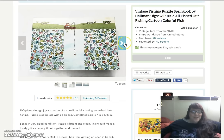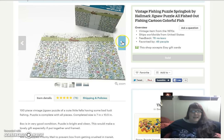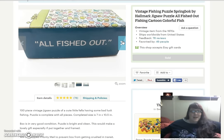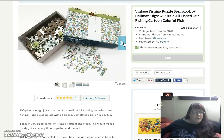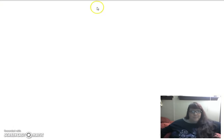This was another international order. This one went to Norway, which is another international pin in my map of this poor fella having a terrible time trying to fish. This vintage puzzle came from Hallmark, and it was complete, and it was a lot of fun to put together. This poor guy. Very cute puzzle. This sold for $10.